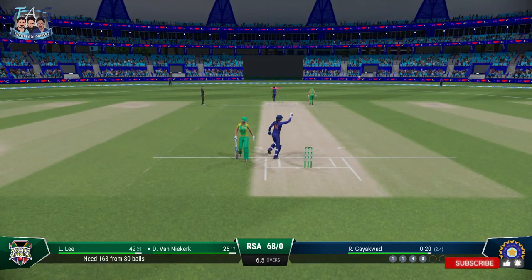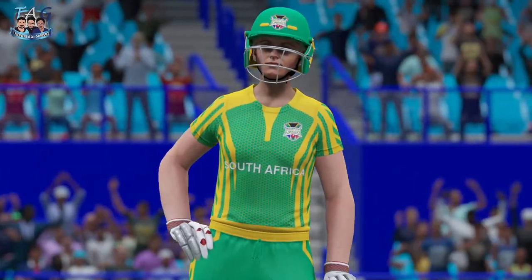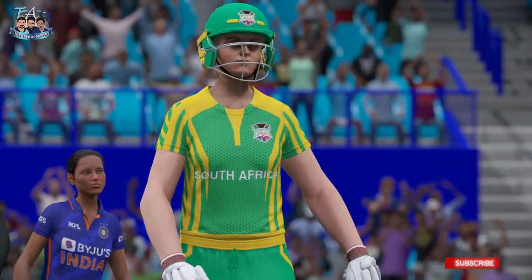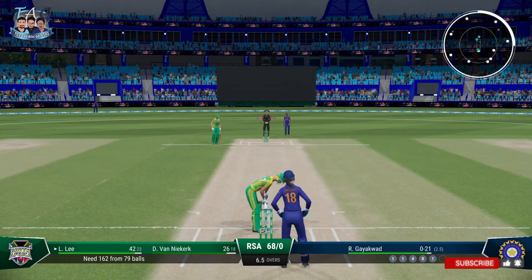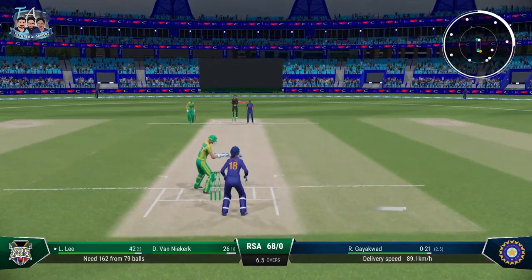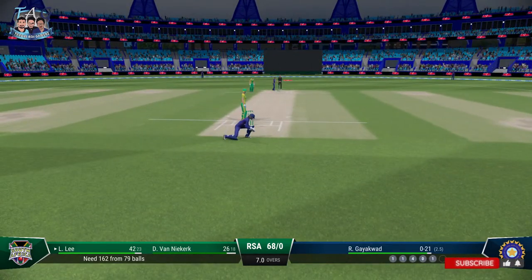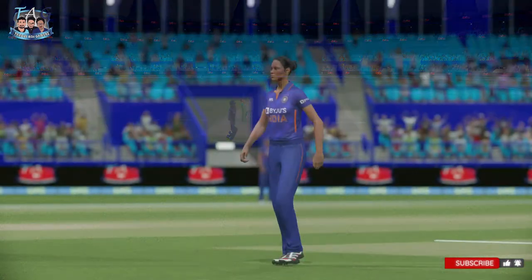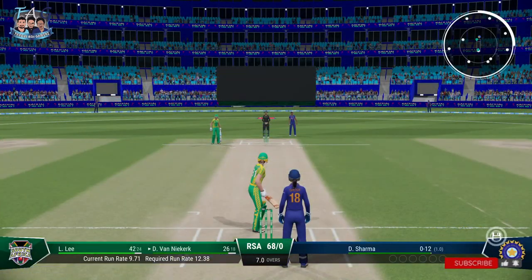Got forward and was able to drive the ball. Lovely shot, good running. Collects that one, simple as you like, inside the ring. A little late on that. No runs scored. That's the over. South Africa, 68 for none.